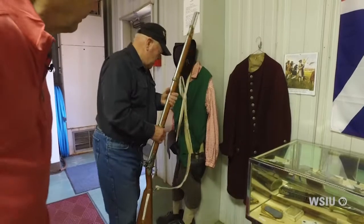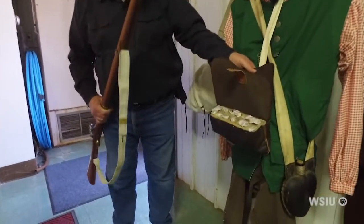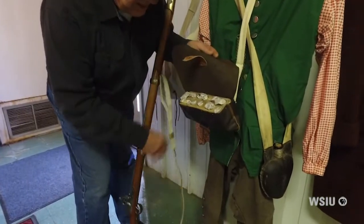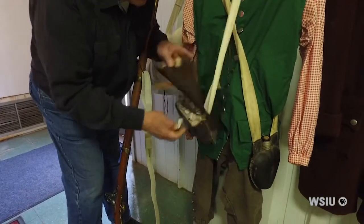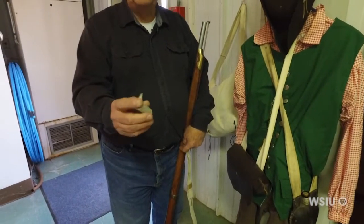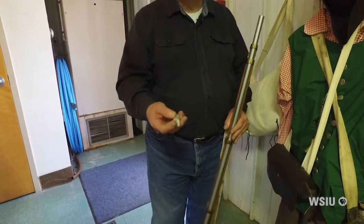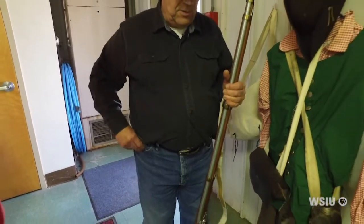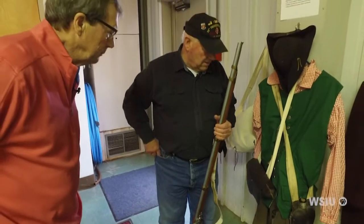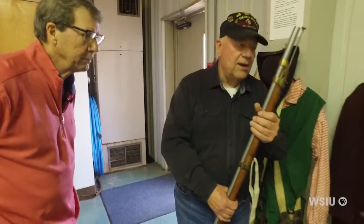All right. Well, first of all, you would have a cartridge box, and one of these cartridges contains the powder and the ball wrapped up in paper. A lot of times they used newspaper when they didn't have anything else, broadsides or newspapers. So anyway, you would have that around here on your right side. But the drill to fire was like this.